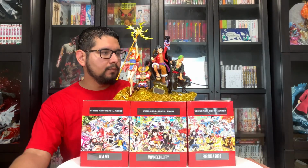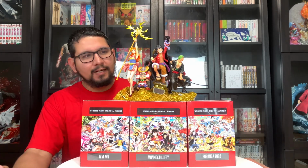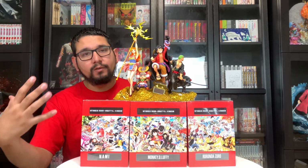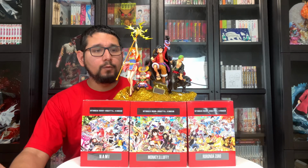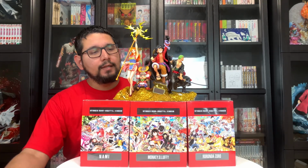They are fully assembled. And I will say, first thing, there's no resin. This kind of reminds me why I much prefer resins over PVC. But with that said, I still do really like these. For what they are, for what they cost, these are much cheaper than resins. And I think anybody would be happy having these in their collection, maybe displayed next to the manga. That's what I plan to do.